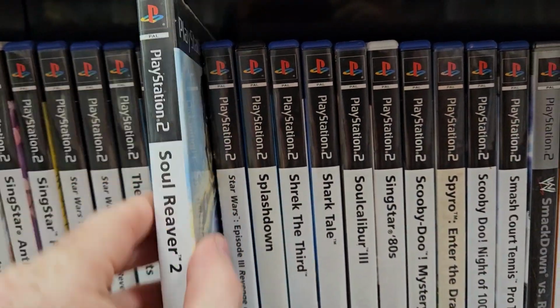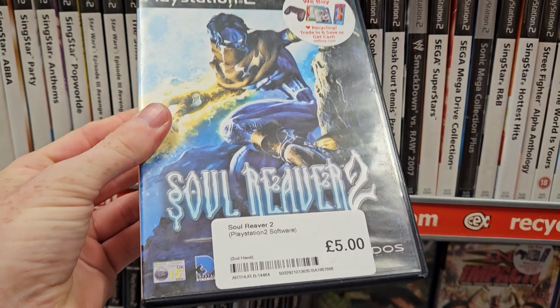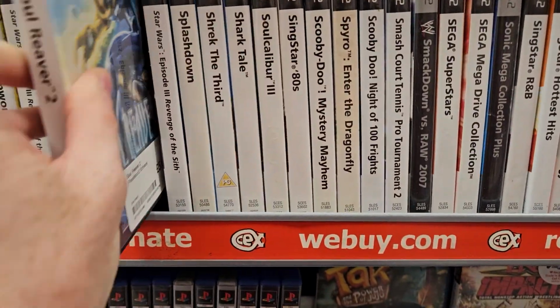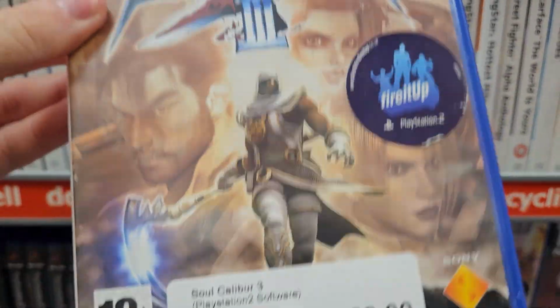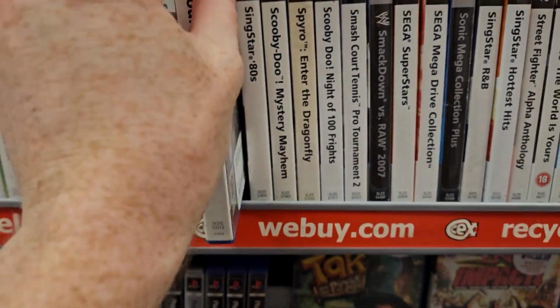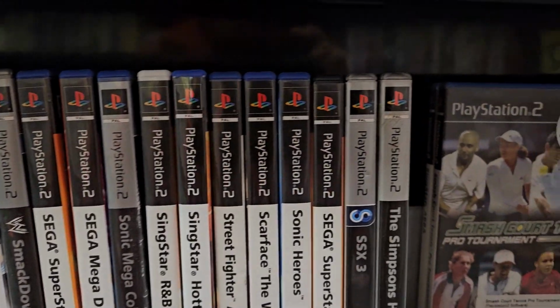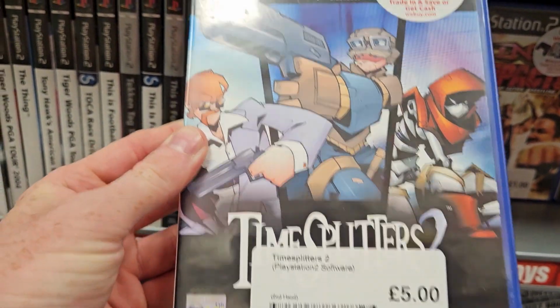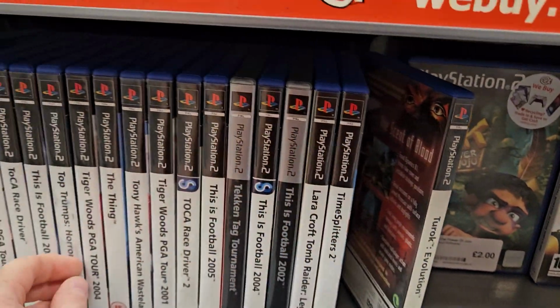Soul Reaver 2, guys. Almost picked this up, but when you see games in that kind of condition with the horrible grimy cover, I had to leave it there. Soul Calibur 3 is the forgotten Soul Calibur no one talks about, unfortunately. I love Soul Calibur 2 though. What a game Soul Calibur 2 is. TimeSplitters 2 is on the list, but I left it there. It didn't have a manual.